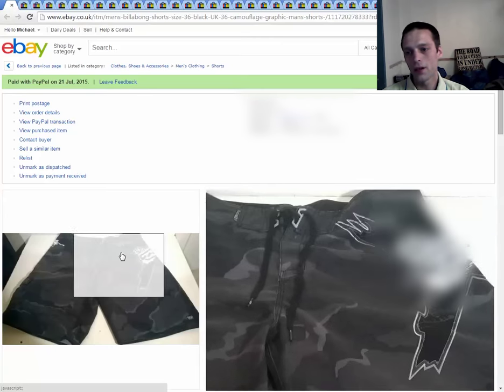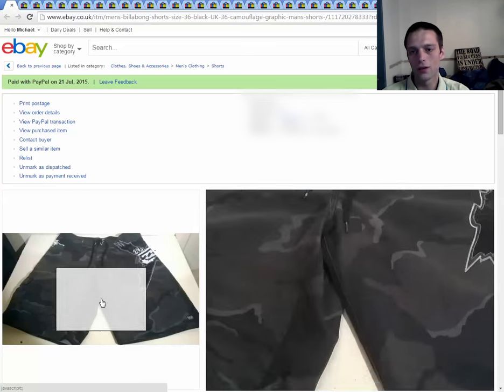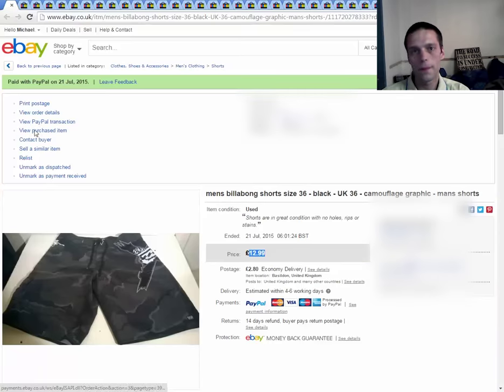I paid £1 for these. Admittedly, this is a bit of a nicer style, so I got £12.99 plus postage, but generally I tend to get around the £10 mark for these. These were a size 36, so I imagine that's borderline large. But again, there was nothing wrong with them. So again, nice, quick, easy flip.